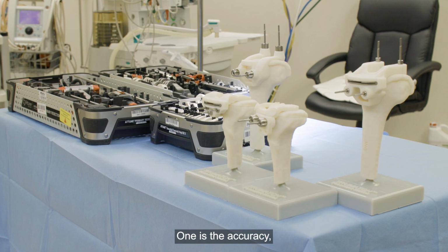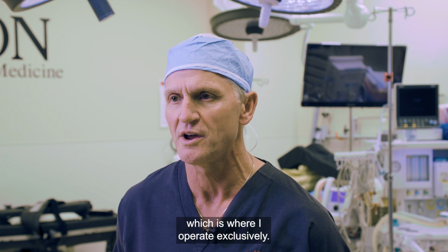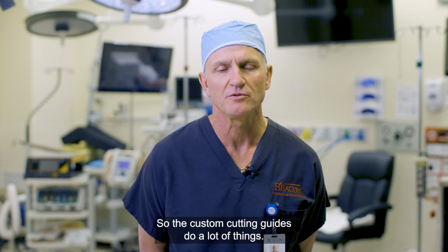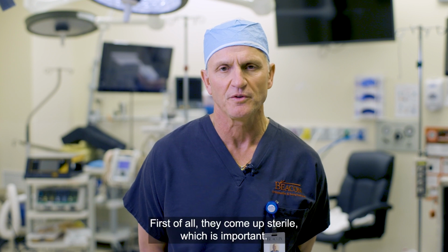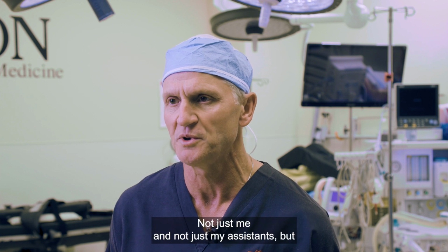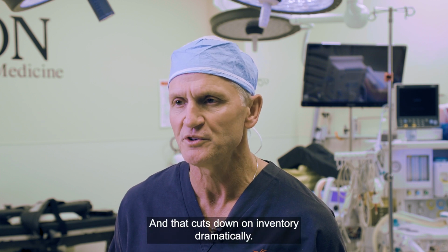One is the accuracy, two is the ease of use, and three, particularly in an outpatient setting, which is where I operate exclusively, there are some massive advantages to the custom cutting guides. So the custom cutting guides do a lot of things. First of all, they come up sterile, which is important. Second thing is everyone knows what we're going to do before we walk in, not just me and not just my assistants, but everyone in the room. And that cuts down on inventory dramatically.